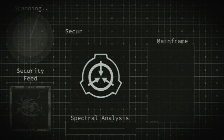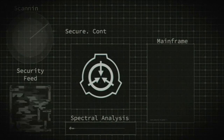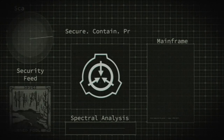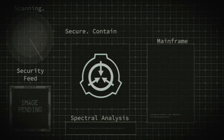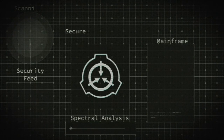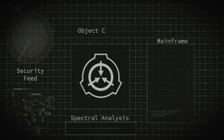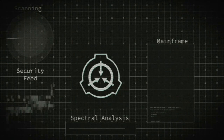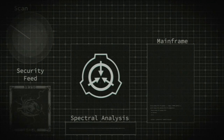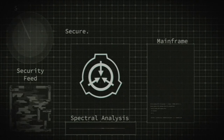Item number SCP-1518. Object class, Keter. Special containment procedures. SCP-1518 is housed in a humidity-controlled vault within the underground sector of Site-117.